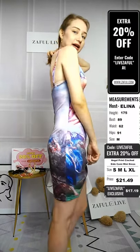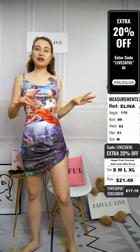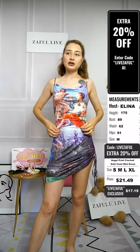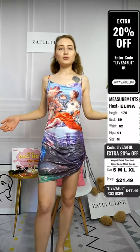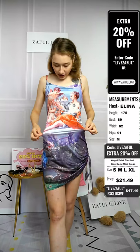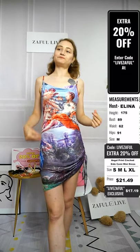I will show you the side and back, and I really like the mix and combination of these colors, like blue, pink, red, and this graffiti, like an angel print. Yeah, for those who like art, who like painting, actually I don't know which kind of painting it is, but I think it looks really so beautiful.